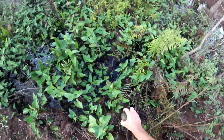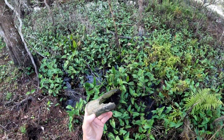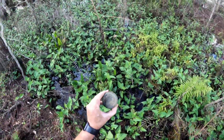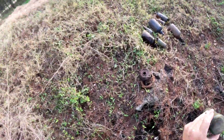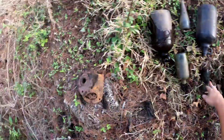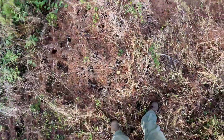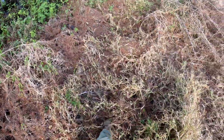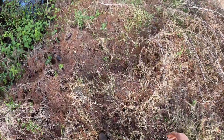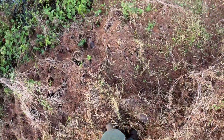It's Coca-Cola. And that one's embossed on the bottom. Leesburg, Florida. So that's definitely got some age to it. There's a bunch of fence right there. Big chunk of pipe.